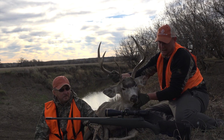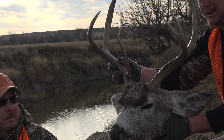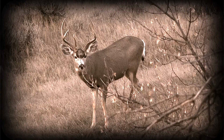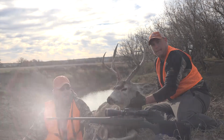This deer wasn't going to get any bigger. He's got an 8-inch brow tine, a little kicker down here, just goofy as ever. And what a deer to take. Dad made a good shot on him. We were close, under 100 yards. We got a lot of tags. We're going to continue to have some fun.